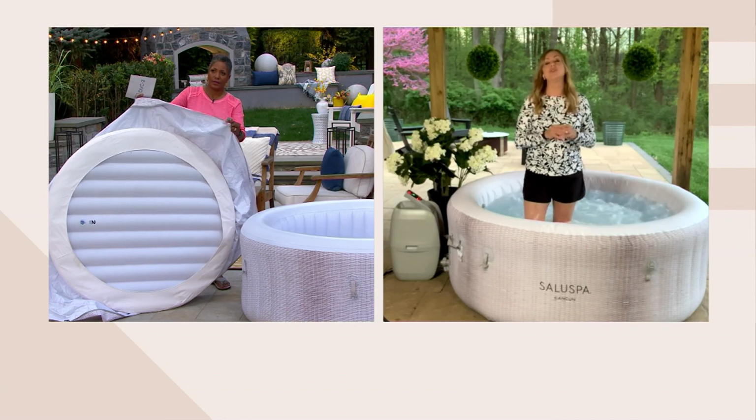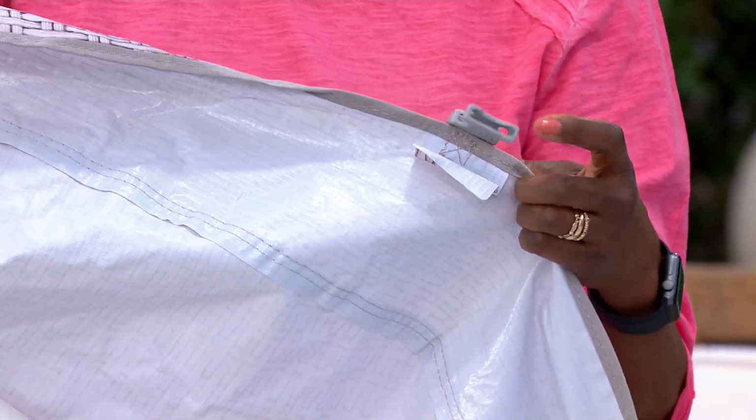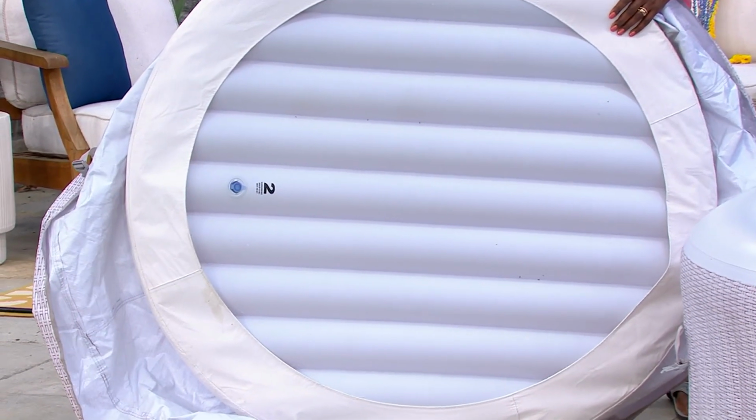Oh, there you're seeing too. You're going to inflate, there's a center piece. There's that clip that you're seeing. That center piece will be inflated by the same unit that you use to inflate the tub. So you'll inflate that as well. And trust me, that cover is everything.